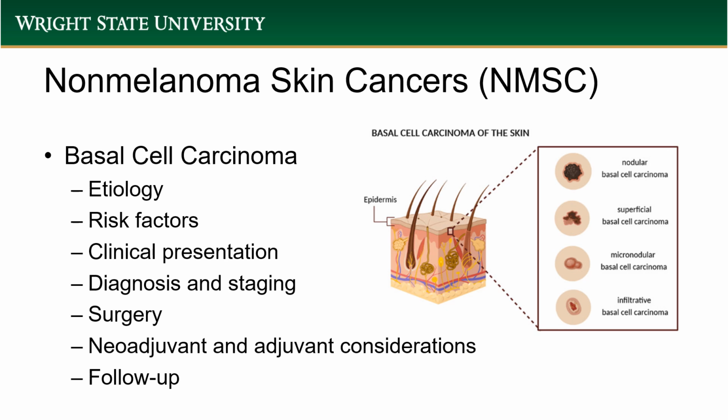For diagnosis and staging, you want to make sure you do a thorough history and physical exam. Definitely make sure to palpate any regional lymph nodes, and depending on the patient's history of cancer, potentially do a full body skin exam. And then, of course, you want to get a biopsy. Any pigmented lesion should get a punch or a deep shave biopsy, because you really want a full thickness evaluation.